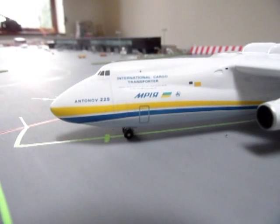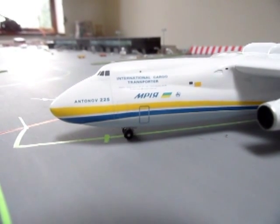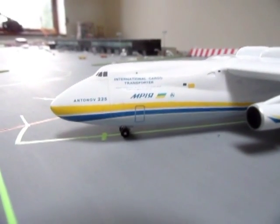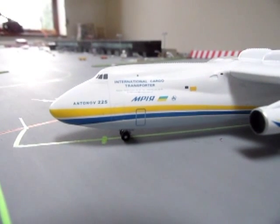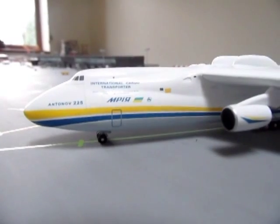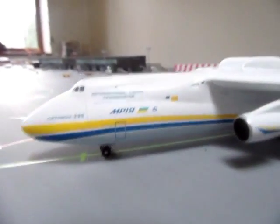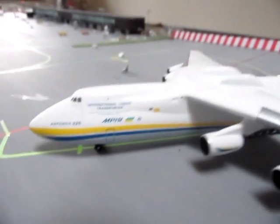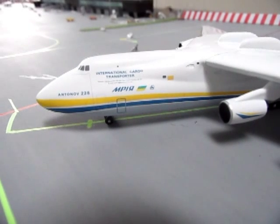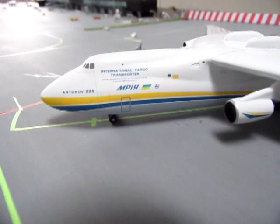That is normally on all Antonov Airlines fleet, including the Antonov 124s, and this specific aircraft is named Mriya. In Russian, it actually says Mriya. In British, we spell it as Mriya, or Mike Romeo.